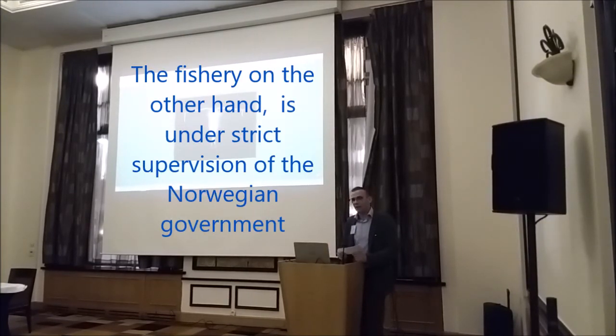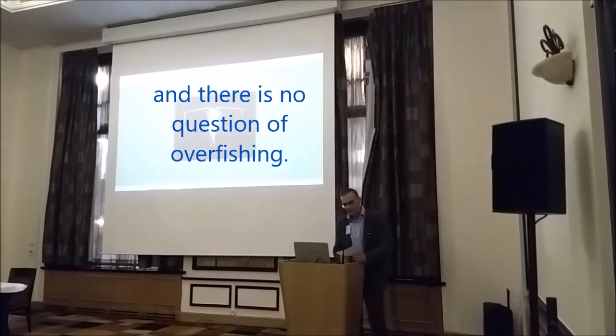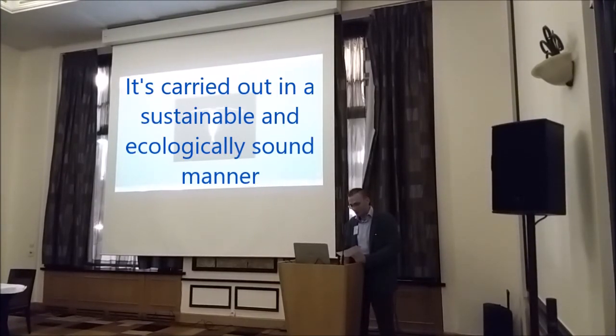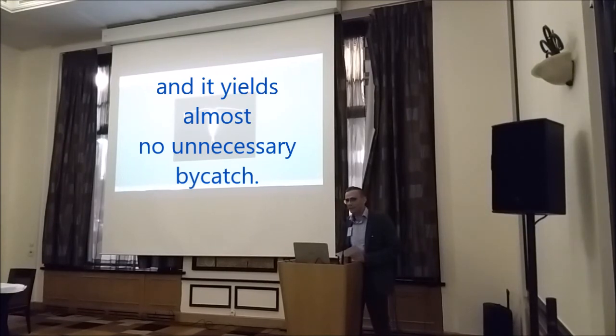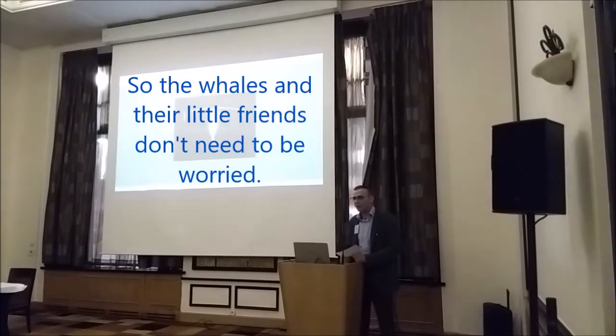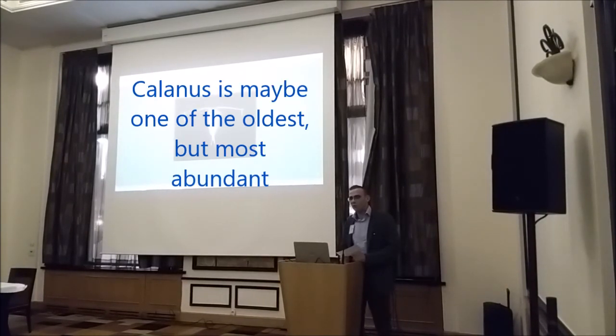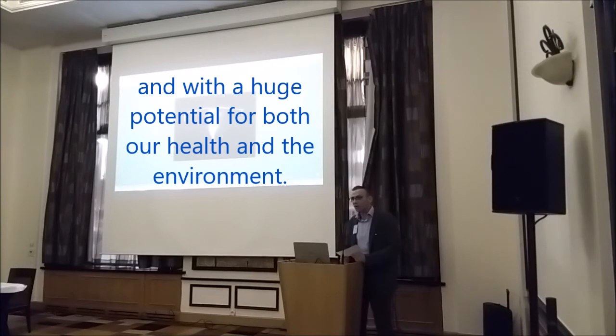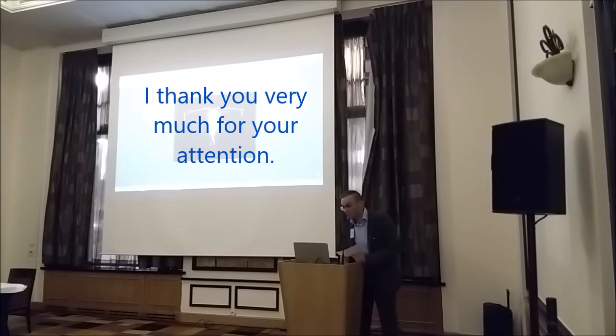The fishery, on the other hand, is under strict supervision of the Norwegian government, and there is no question of overfishing. It's carried out in a sustainable and ecologically sound manner, and it yields almost no unnecessary bycatch. So the whales and their little friends don't need to be worried. Calanus is maybe one of the oldest but most abundant and clean sources of omega-3 fatty acids in the world, and with a huge potential for both our health and the environment. I thank you very much for your attention.